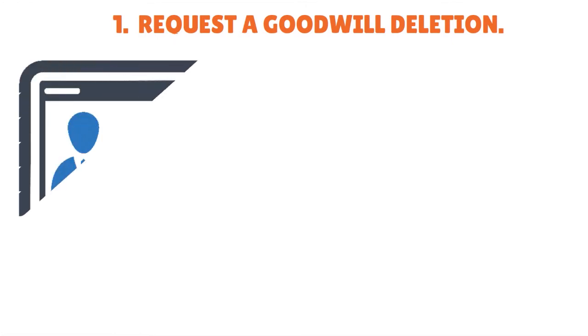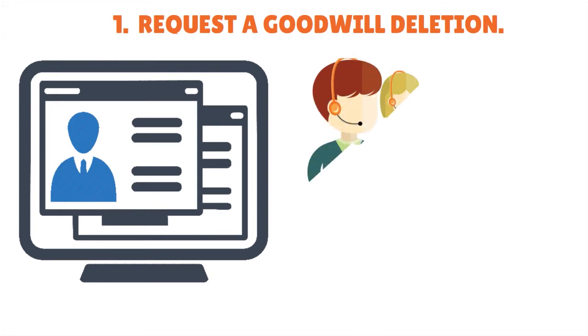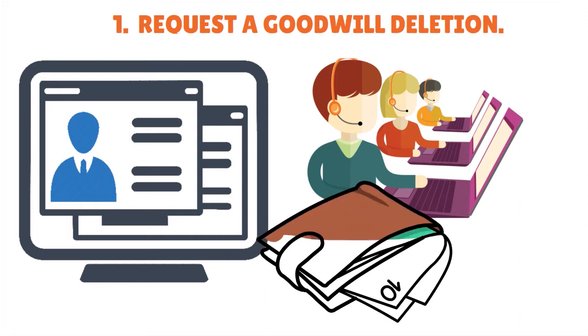All right. Step number one: if you want to remove collections from your credit report permanently, the first step you need to take is to request something called a goodwill deletion. This is a tactic you need to adopt if you have paid the debt already. Let's say you owed $1,000 and you have paid the debt, and you realize after monitoring your credit report that the collection is still on your credit report.